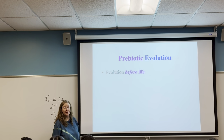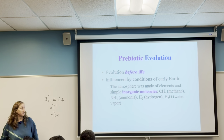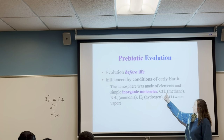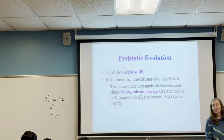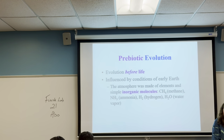We had to have some changes that had to happen so that life could exist. On early Earth, there were a lot of inorganic molecules and a few small organic molecules. Methane is a very small organic molecule. The rest of these are inorganic. The definition of organic molecule is that you have a carbon that has hydrogens attached to it. So again, methane is a very small organic molecule.